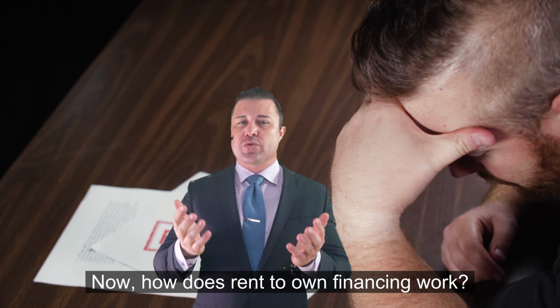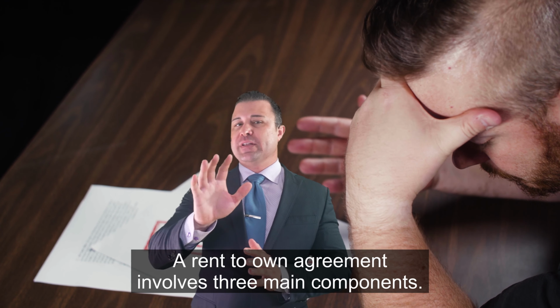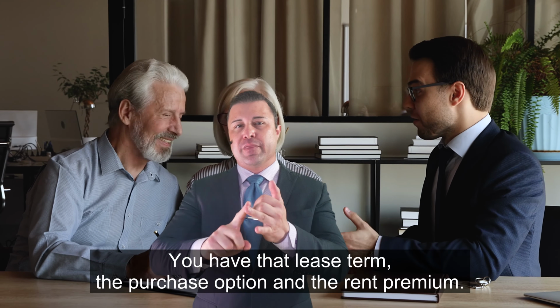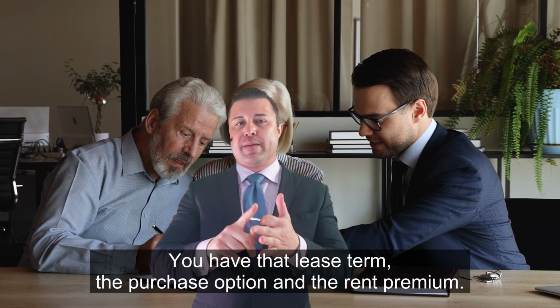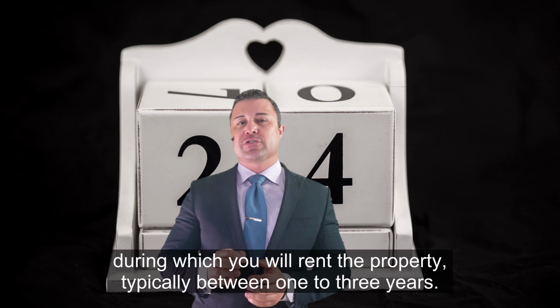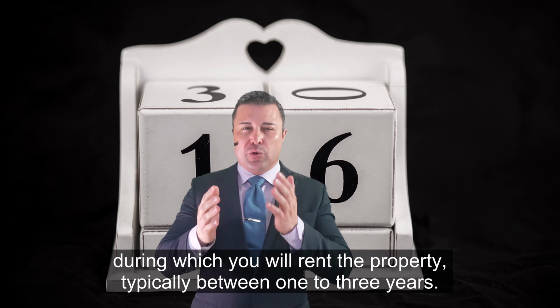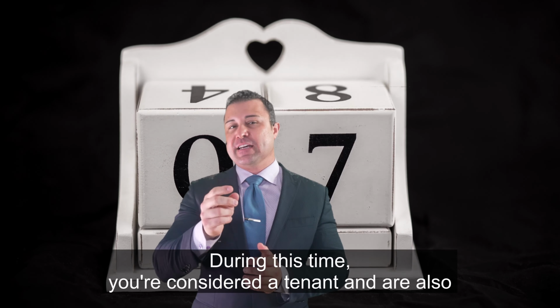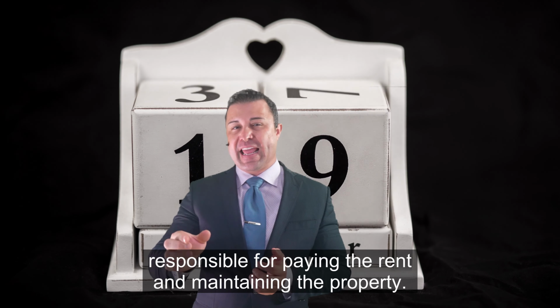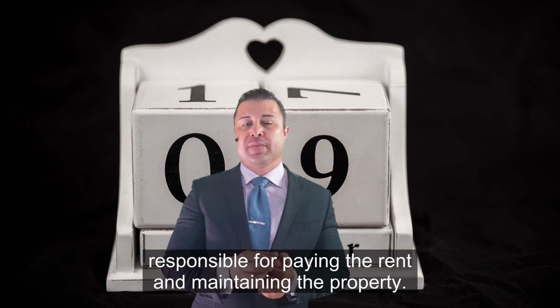Now, how does rent-to-own financing work? A rent-to-own agreement involves three main components. You have the lease term, the purchase option, and the rent premium. The lease term is the period during which you'll rent the property, typically between 1 to 3 years. During this time, you're considered a tenant and are responsible for paying the rent and maintaining the property.